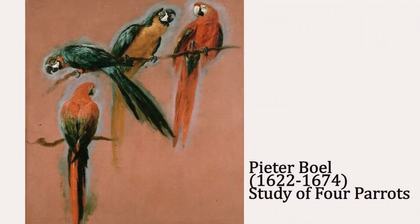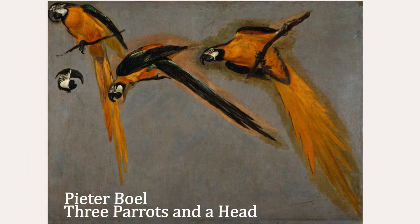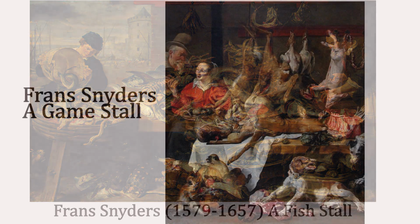Some of the arches at this level are hung with paintings, as if they overflowed from the gallery of paintings from Northern Europe. There are paintings of parrots by Peter Boel, and there are paintings of a fish stall and a game stall by Franz Snyders.